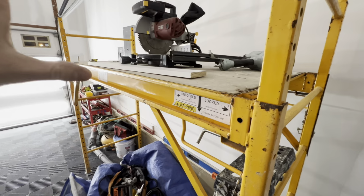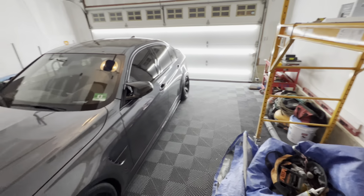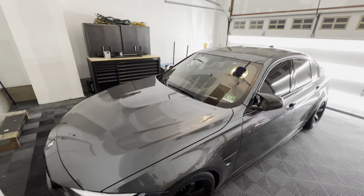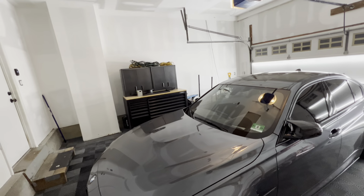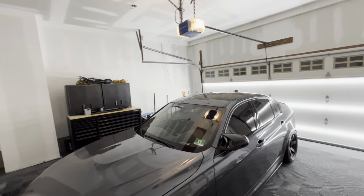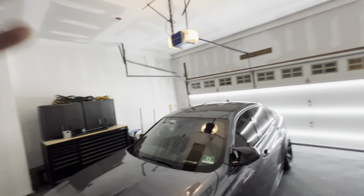All of this stuff here will be out of the garage. They're going to do a full deep cleaning of everything as much as they can, and then I can finally get my hands on it and get this place cleaned up and painted and get all the new cabinets in here, which I'm super excited about. I know I've talked about this in many videos, but you know, it's a process. When you're doing construction, this stuff takes time.